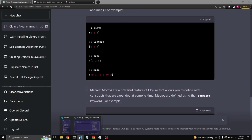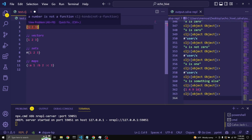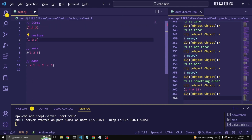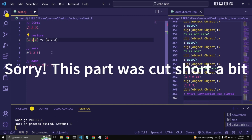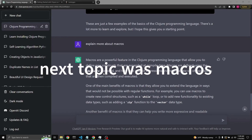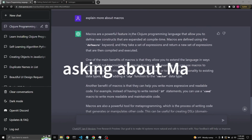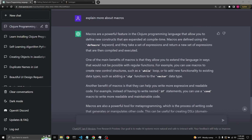We can actually copy this. You can evaluate these expressions. So this one doesn't want to evaluate. I'm not sure why. But if we were to do this vector, it writes out both in the output and in line the set. Okay, it gave quite an explanation. It says macros are a powerful feature in the Clojure programming language that allow you to define new constructs that are expanded at compile time. Macros are defined using the defmacro keyword, and they take a set of expressions and return a new set of expressions.